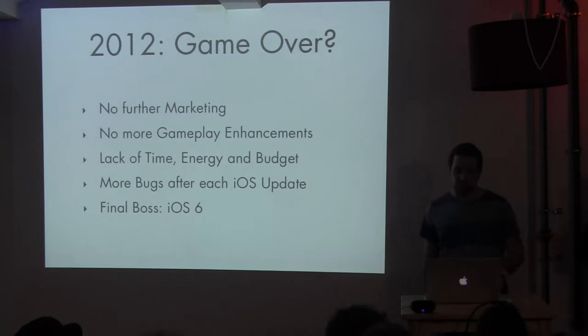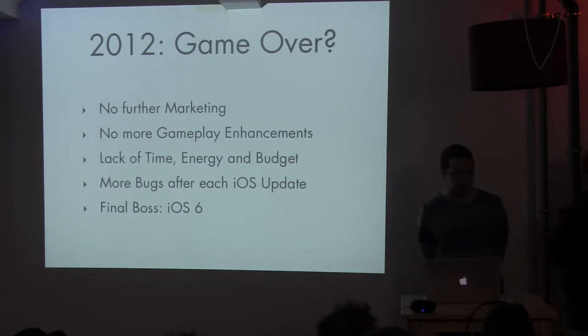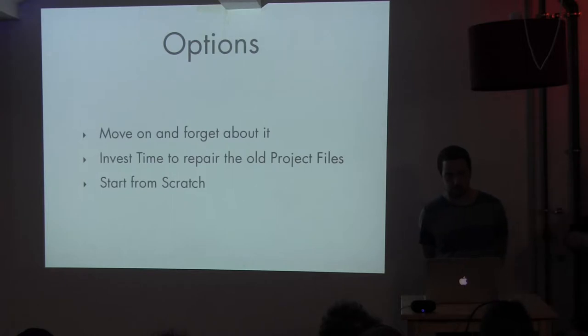And after each iOS update, more bugs kept popping up, and also a lot of bad reviews, and iOS 6 seemed to be the final boss. Reviews came in saying it doesn't even start anymore, and one-star ratings came in. And so we pulled it off the App Store and had three options. Move on, forget about it, maybe other games.